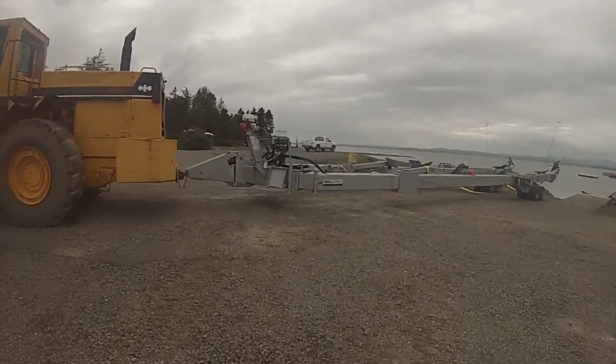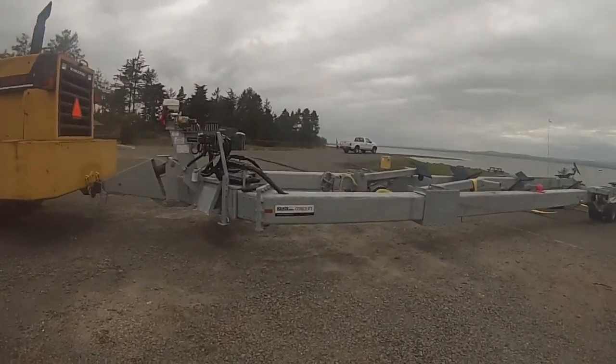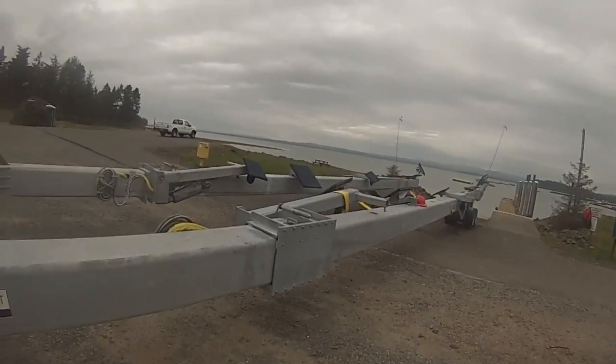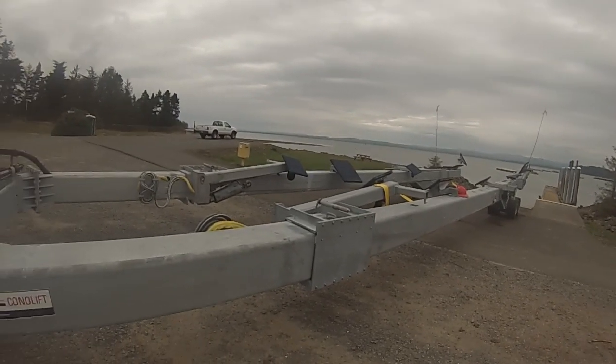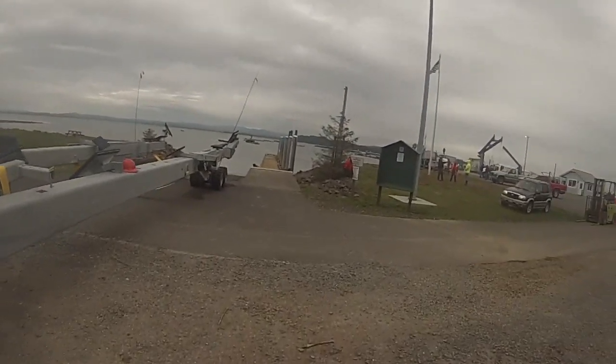I believe that this trailer is brand new. It's rated somewhere around 80,000 pounds, so it's 40 ton. And it's got hydraulic arms and legs to lift it and move it around. And pretty neat looking. So that's their game plan. They're just waiting for enough water to get the dredge up on it.